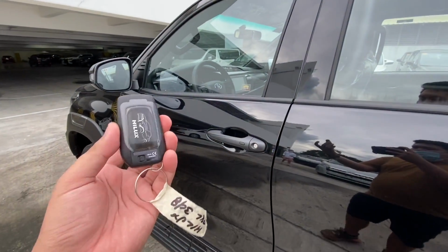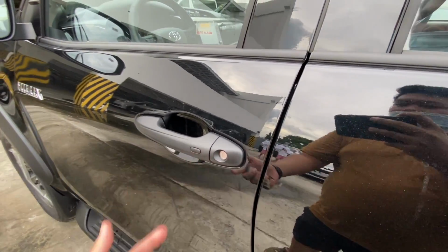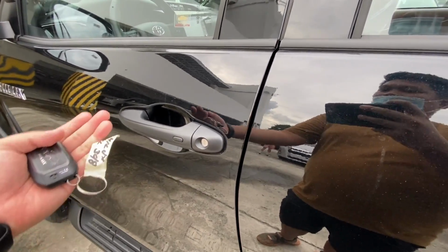Now with the key fob around the vehicle, you could lock and unlock the doors just by pressing this button right here. So if you want to lock it, just press this button. So it's currently locked. After waiting a second, just push the button again and it's unlocked.